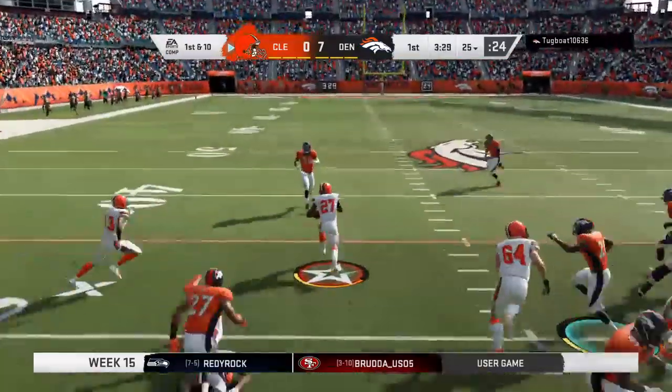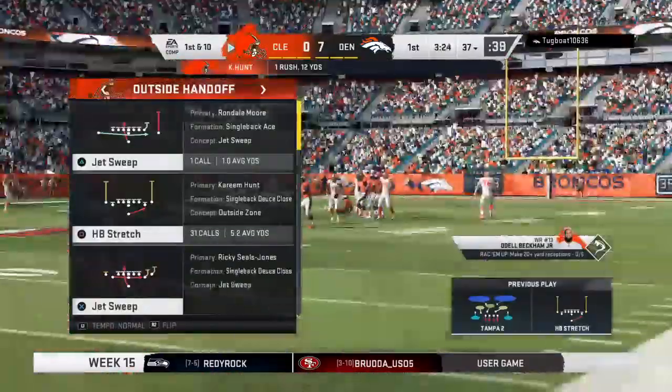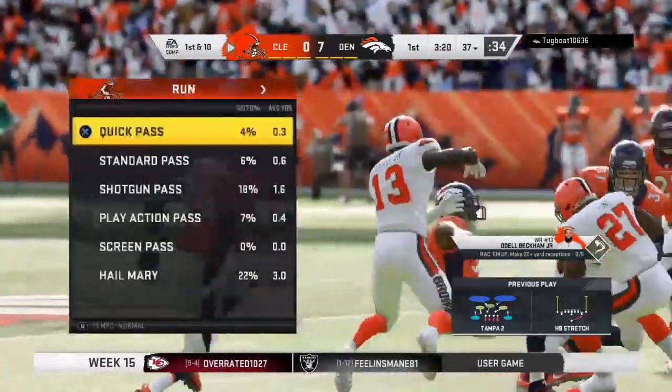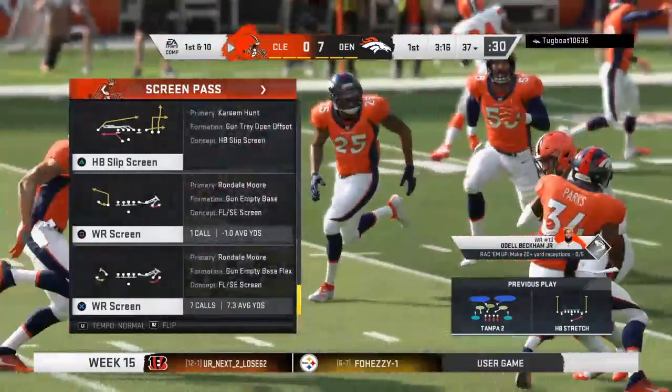A first carry now for Kareem Hunt. Oh, he knocks him over. And they're able to get this one across the 35. That'll move the sticks for the Browns, a gain of 12. Charles, they won last week despite him not running the ball well. They told us need to get him going.